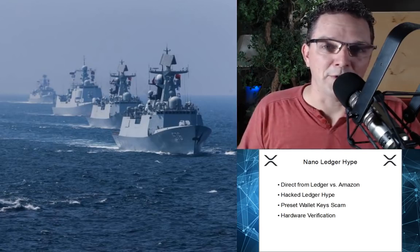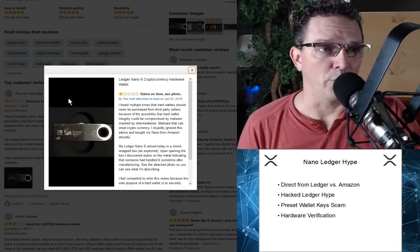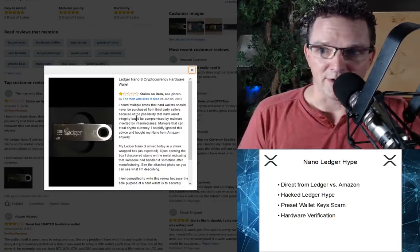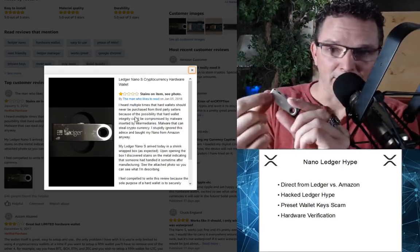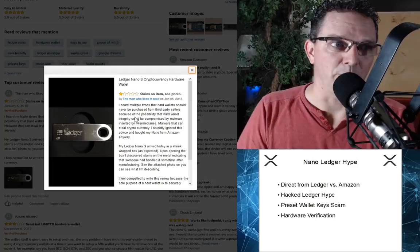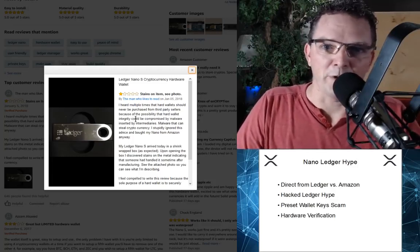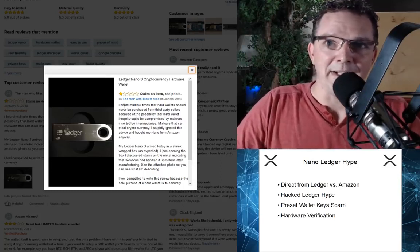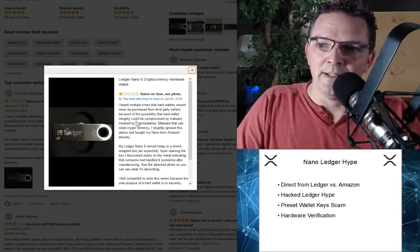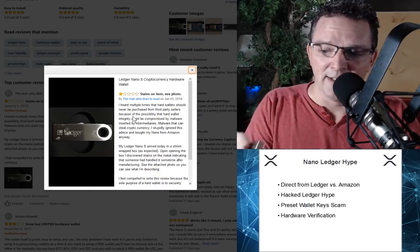I've ordered mine off Amazon and have had zero problems. I think this is where it comes from. This is a review, somebody claiming that these little spots right here, mine doesn't have them, but theirs did when they got it. They're claiming, oh, somebody's clearly taking this out. Those are fingerprints. They don't look like fingerprints. So therefore, my ledger has been hacked. Just not true.